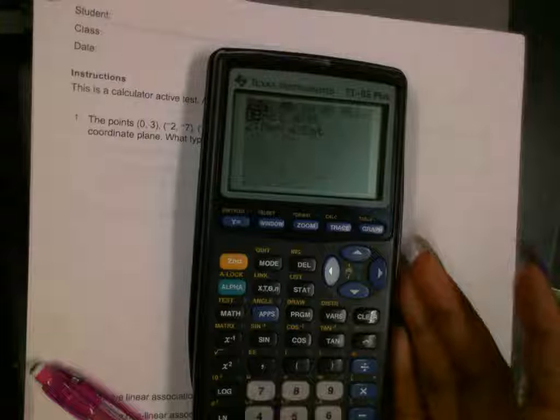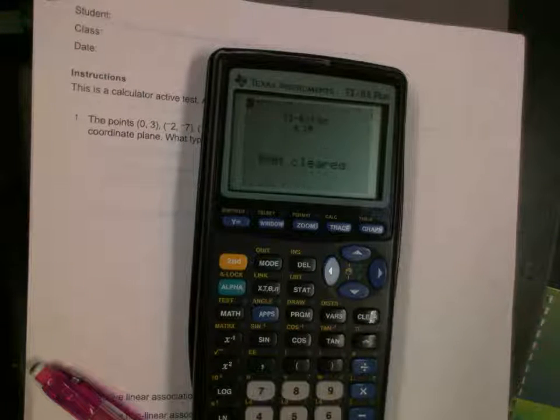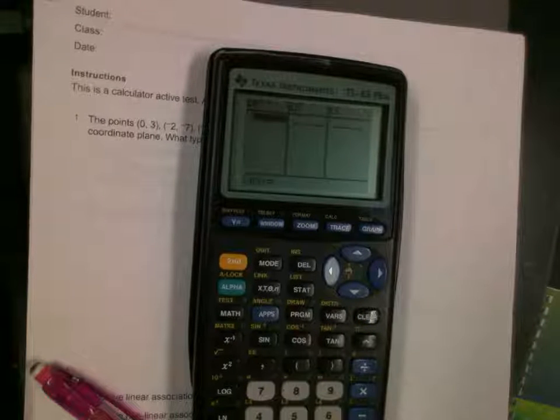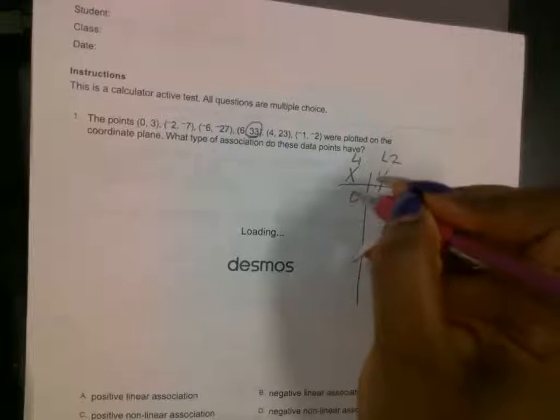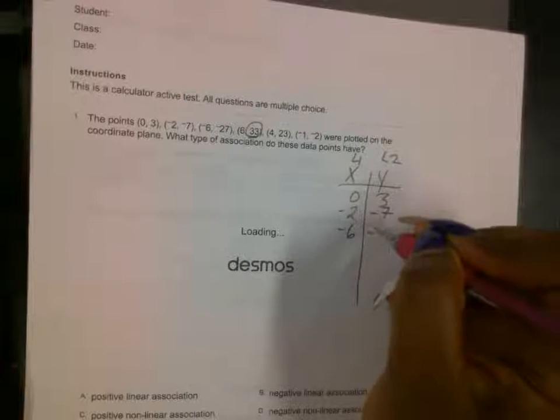Second plus 7, 1, 2. Go to stat to type in your points. When you write your points out, this is X, this is Y. This goes under L1, this goes under L2. You have 0 and 3, -2 and -7, -6 and -27, 6 and 33, 4 and 23, -1 and -2.